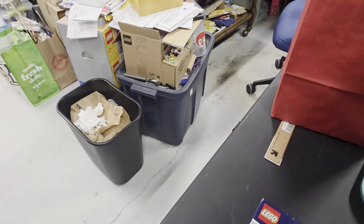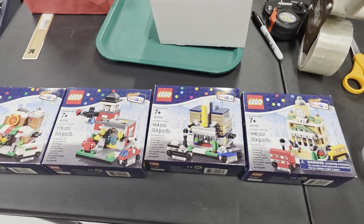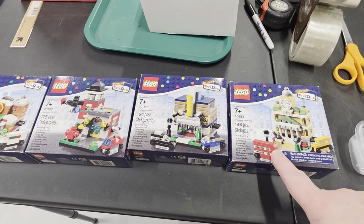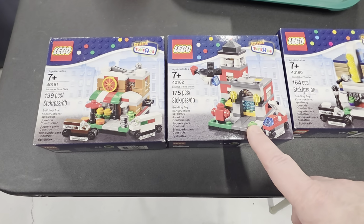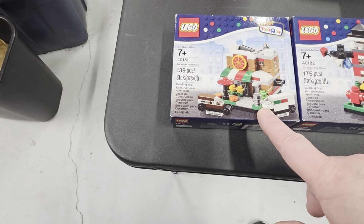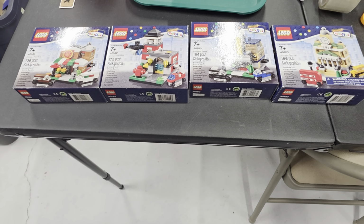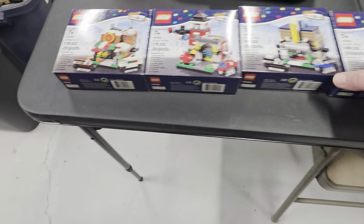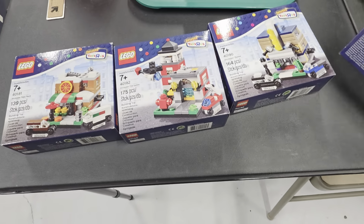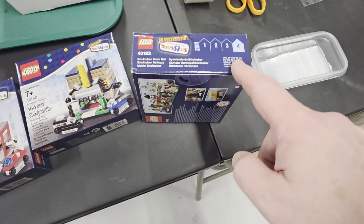It's basically all 4 of the Toys R Us micro modular type buildings. So the Bricktober Town Hall, the Bricktober Theater, the Bricktober Fire Station, and the Bricktober Pizza Place. I might have one of these, I think, maybe even 2, but I figured I'll just buy all of them, have the full set. There's a thing on one of the sides, I thought. Yeah, there it is. So this is the 4th one.